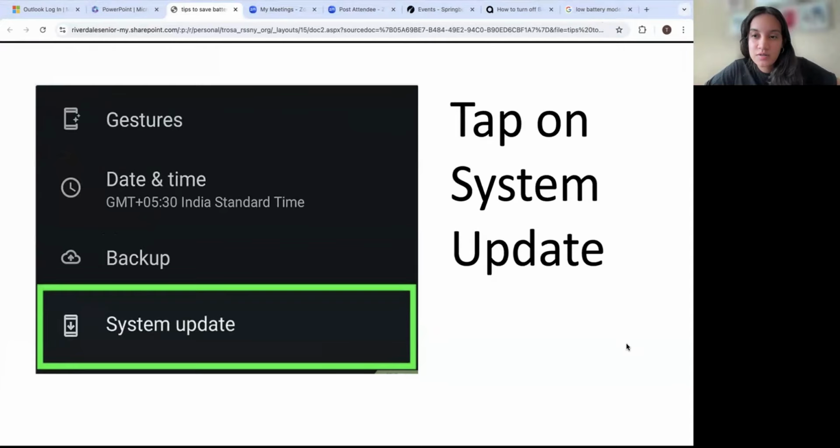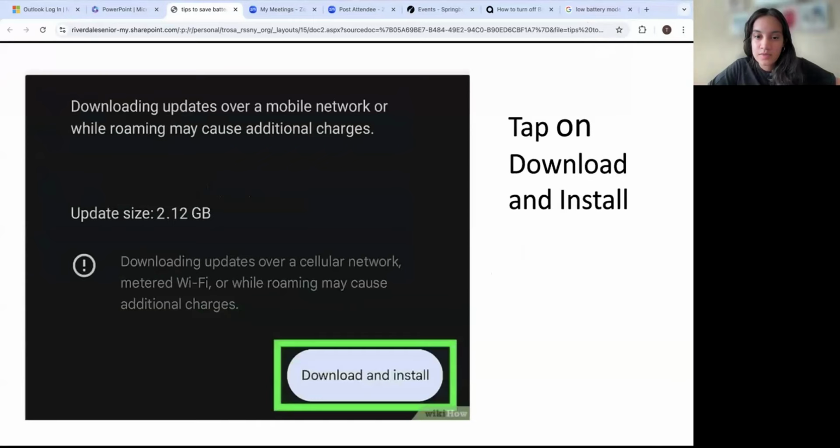Any questions from Android people on here? And after you click on system update, is that the last thing you have to do on the Android phone, or is there an additional step? It should say either update or install once you click on that. If you don't see anything, it'll say your phone is up to date. You might get something like this where it says download and install for those that have Android, if you have an update.